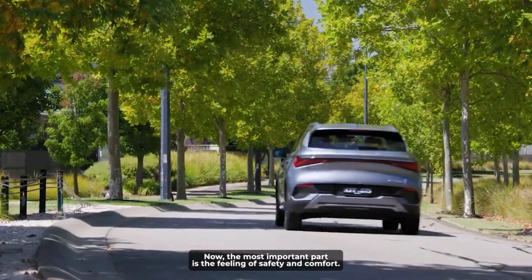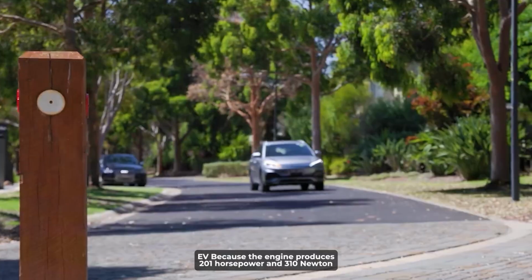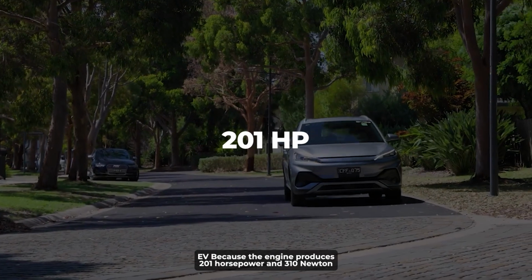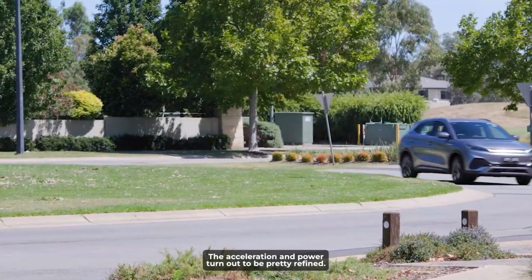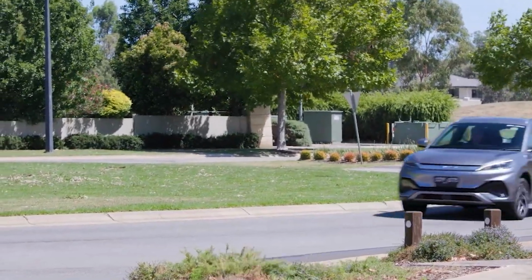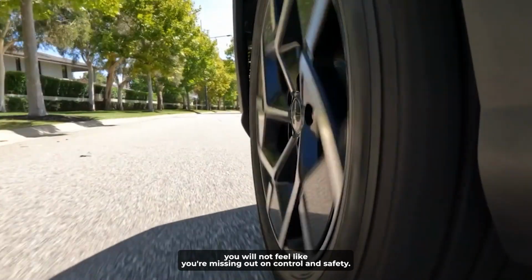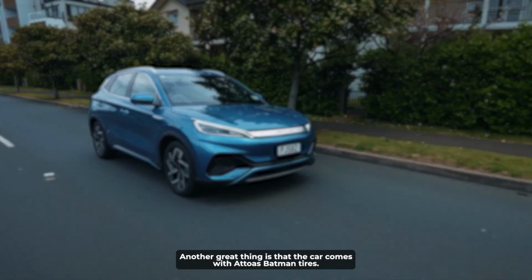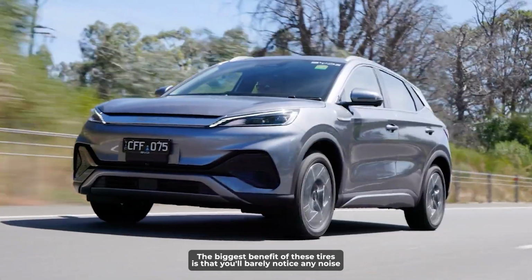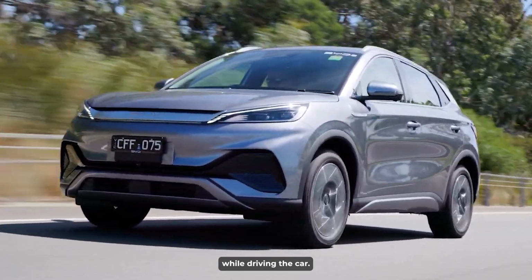Now, the most important part is the feeling of safety and comfort while you accelerate this EV. Because the motor produces 201 horsepower and 310 newton-meters of torque, the acceleration and power turn out to be pretty refined. So if you accelerate this EV, I can assure you that you will not feel like you're missing out on control and safety. Another great thing is that the car comes with Atlas Batman tires. The biggest benefit of these tires is that you'll barely notice any noise while driving the car.